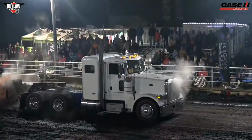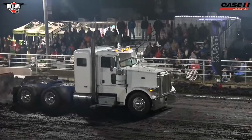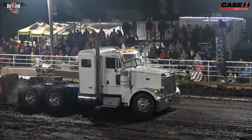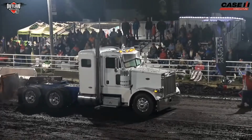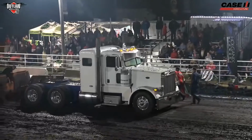Paul Zimmerman having a hard time getting a hold of the track. Peterbilt, I called that a Kenworth a moment ago. Don't ask me why, but 292.15 feet, 292.15.